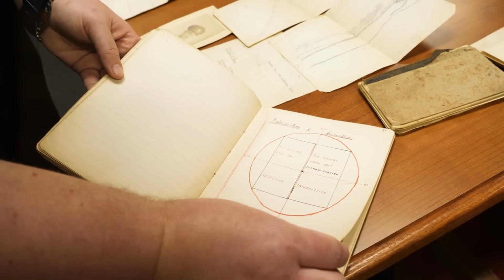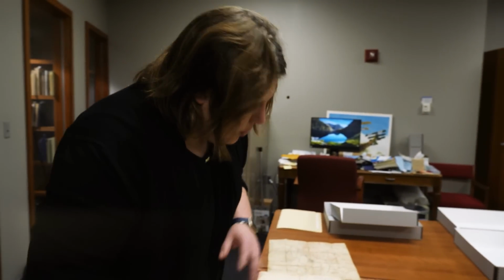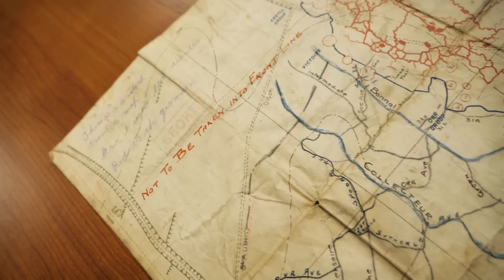So when we look at these collection objects, it's not just the study of the war and the military tactics of it, but also the study of how those tactics were done, how they were taught, how they were utilized.